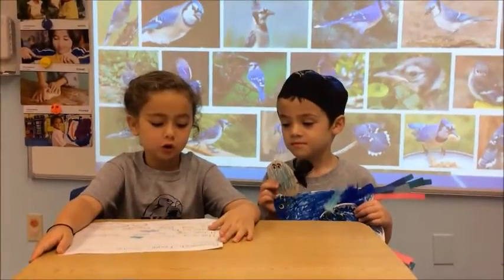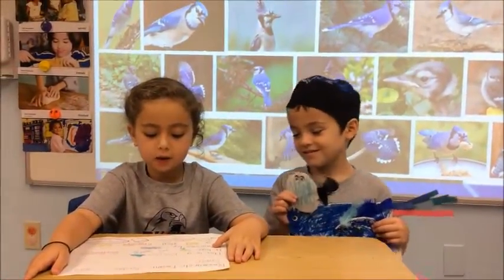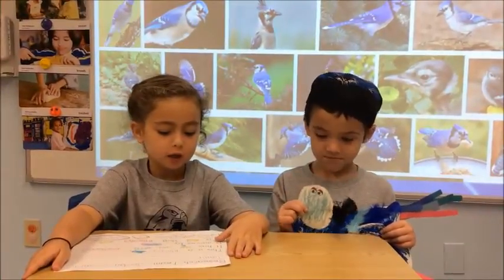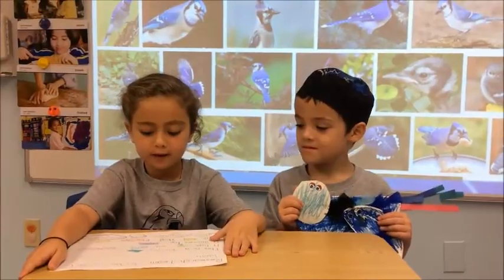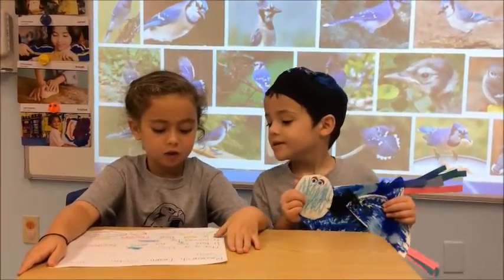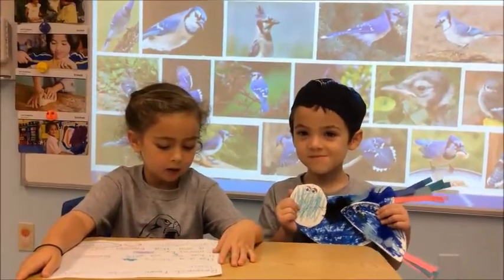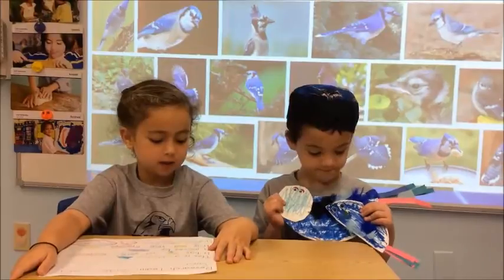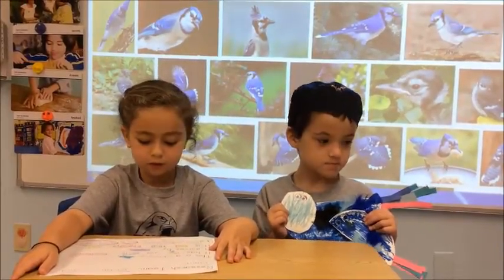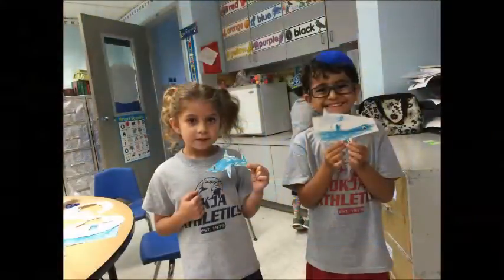Research, Tamir and Jordan. This is a blue jay. It has blue and white feathers. It moves by flying. It is cool that it eats beetles, caterpillars, and grasshoppers.